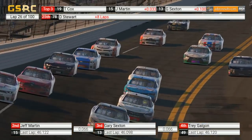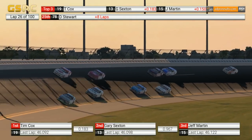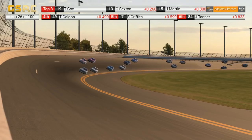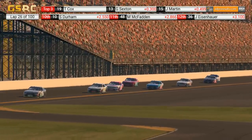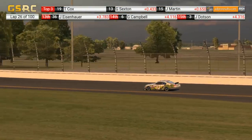Tim Cox, Gary Sexton, Jeff Martin, Blake Griffith, Trey Galgan, Josh Tanner, Gabriel Wood, Mark Clewell, Adam Eisenhower, and picking up one regular season bonus point, Steve Durham in 10th. Give the one playoff point to Tim Cox, the winner of Stage 1.